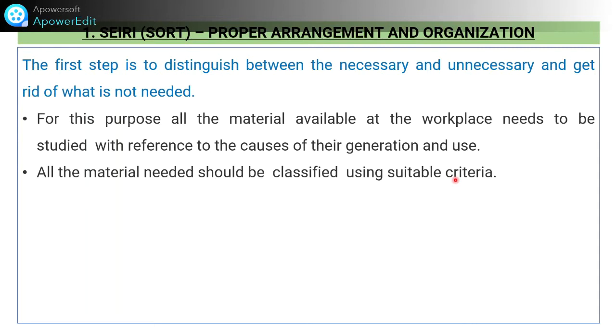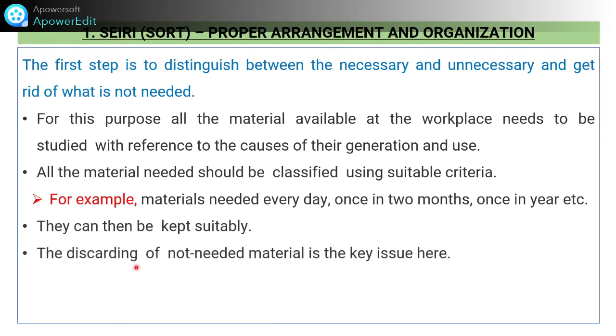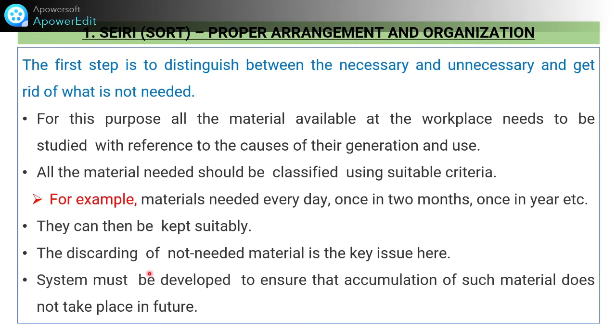And for this purpose, from manager level to bottom level, all the team members must be involved. For example, materials needed every day, or once in 2 months, or once in a year. Like this, you must be able to segregate all these materials, and according to availability or requirement, we have to keep the material. They can be kept suitably, and discarding of unneeded material is the key issue here. A system must be developed to ensure that accumulation of such material does not take place in future.